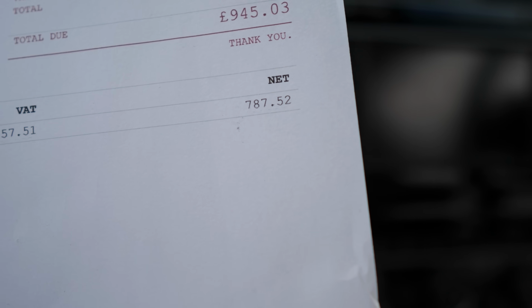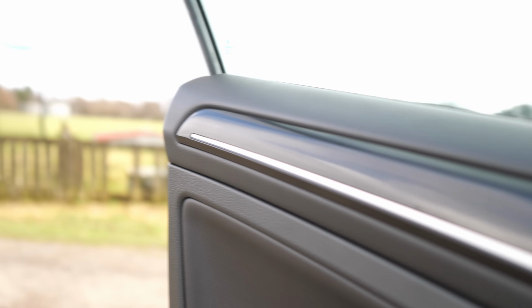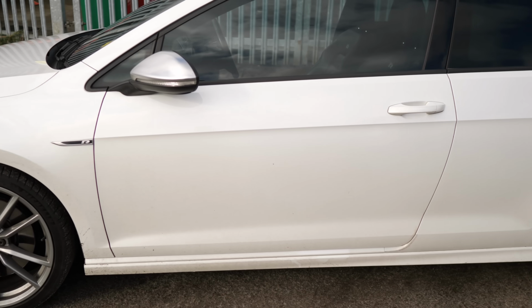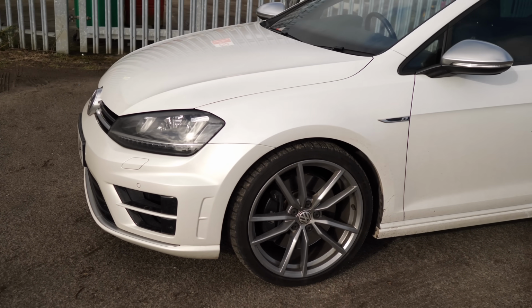It was the slave cylinder that had failed on this, and the clutches, as you might know in these manual Golf Rs, they're not the strongest, especially when people start modifying them, mapping them and so on. I think quite unusual for a slave cylinder to fail. But there we go, it's just had a new clutch about, what, 3,000–4,000 miles ago as well. Maybe not even that, so that's a real bonus.